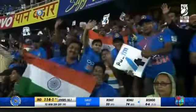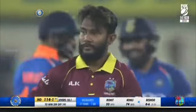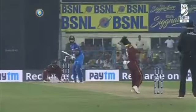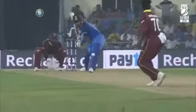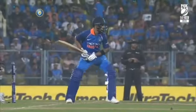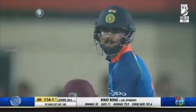Oh, there you go. Placement. Just to the right of that fielder at long off. You can't keep him quiet. Wasn't a bad delivery. But just a little bit outside the off stump. And he's cleared his front foot just a little bit. And again, the bottom hand. Look at the way the bottom hand has come into play.